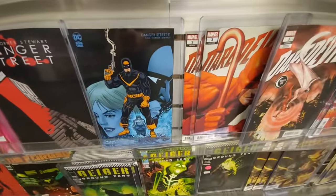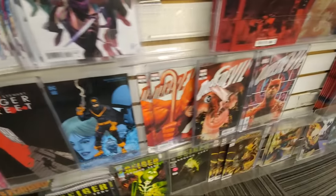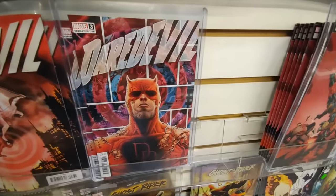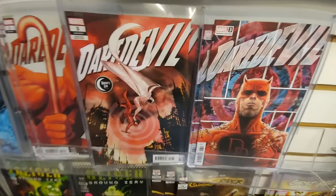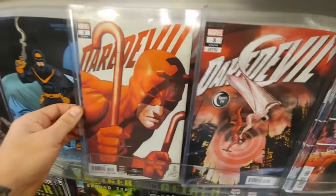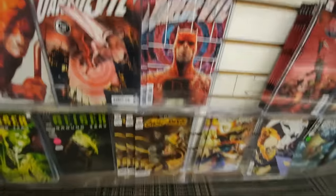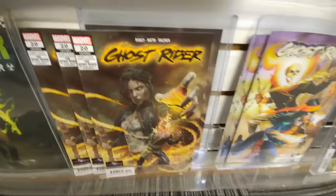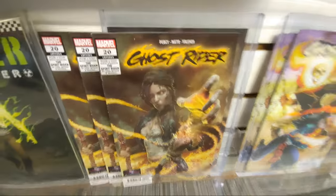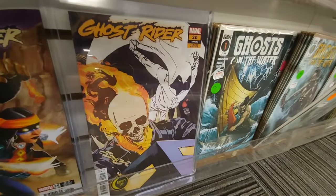Black Label. Danger Street 11, DC Black Label. And then we got the new Daredevil, issue number 3 variant cover. You have another one of the Knight's End with Moon Knight. And then John Romita Jr. on the cover A here. Legacy 665. Here's the Ghost Rider. What does it say right there? Plus a story guest starring the Spirit Rider. That's pretty fun. This is a really nice regular variant too of Moon Knight.